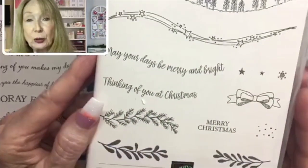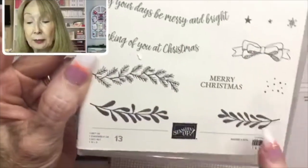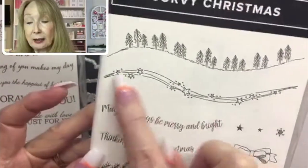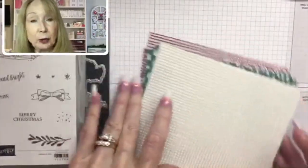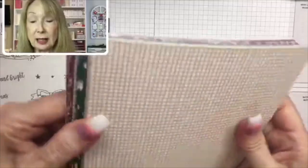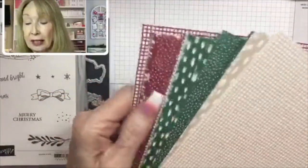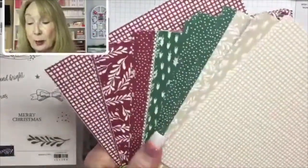And it has cute Christmas sentiments. It has this darling bow. It has pine leaves, even this little curvy stamp of stars, super cute. And then for Christmas, for what we get before the new catalog that is exclusive to us prior to the new catalog coming out, is this great selection of 6x6 designer series papers.